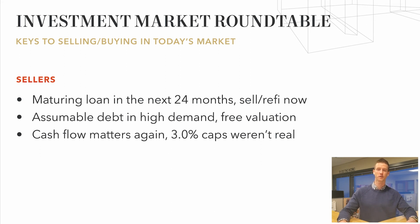First, if your loan is maturing in the next 24 months, the conversation starts now, whether you do refinance or sell the property. Assumable debt is in high demand, and we can do a free valuation for you to see if you're at or above what you thought your property would be worth due to a great in-place loan. Cash flow matters again. Whether you plan to sell or hold your property, having good in-place income is mandatory for a good property valuation.